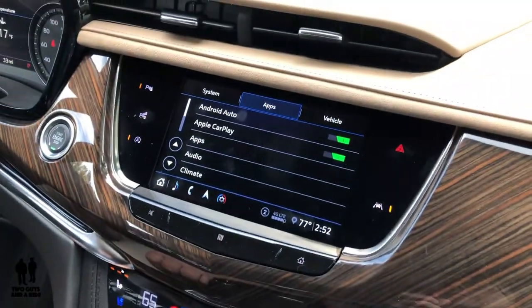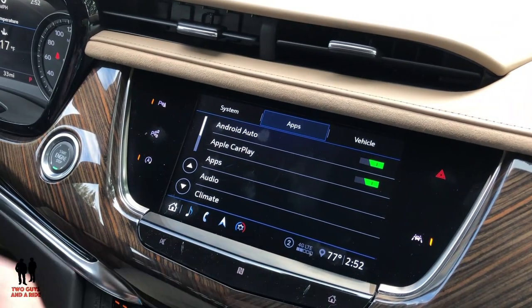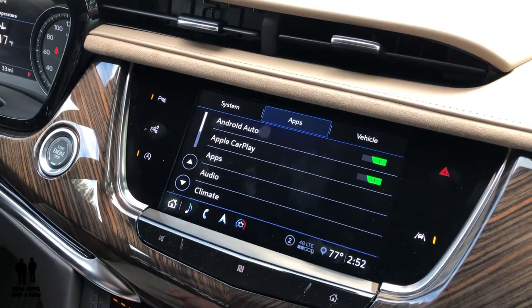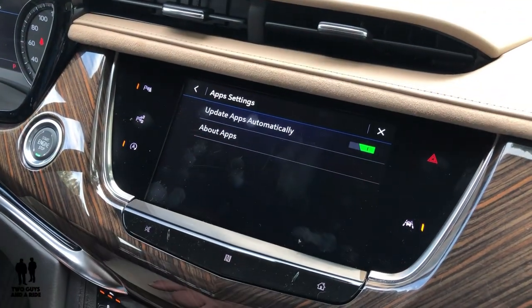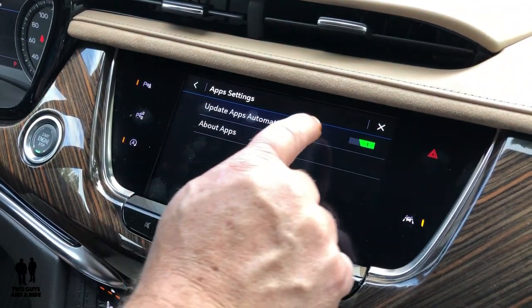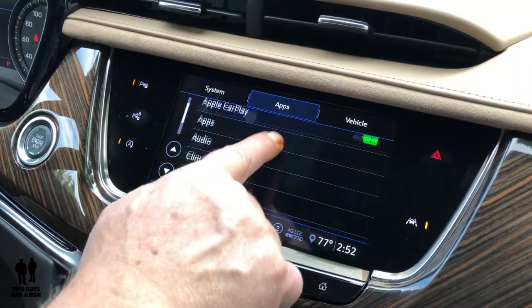You go to the next tab, you get apps. So you can turn on Android Auto or Apple CarPlay. If everyone in your family owns an Android, then you can turn off Apple CarPlay, and it gets rid of that icon on the screen for you. Different apps in here, okay? You can update apps automatically if you want, okay?